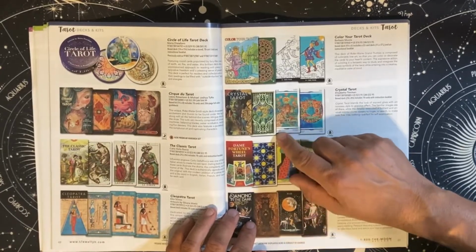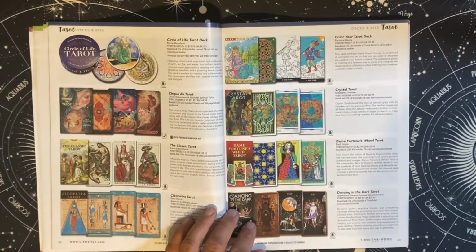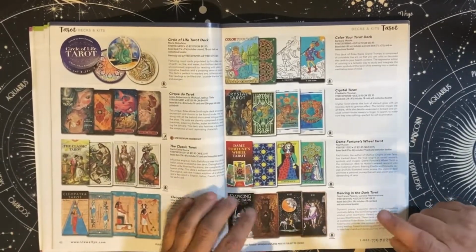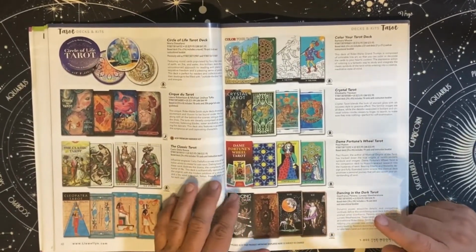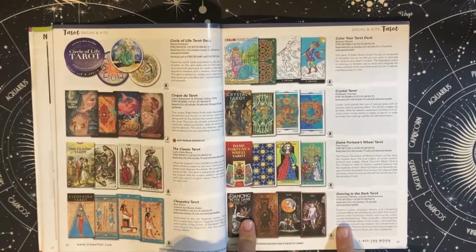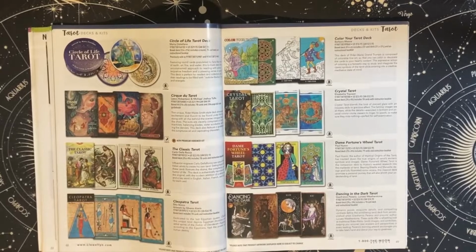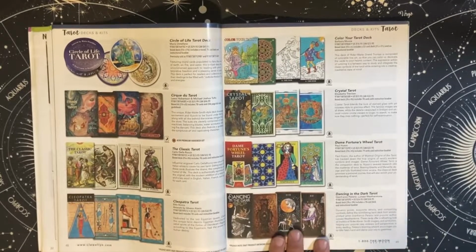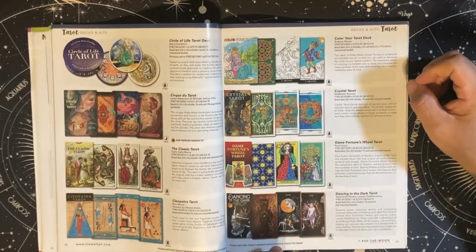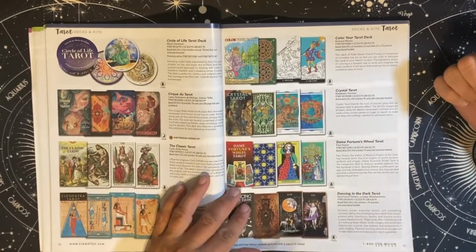But this has by far one of my favorite all-time bags. I love the stained glass design there, and it is just gorgeous. Dancing in the Dark Tarot is also interesting to me, and I almost got it. It seems reminiscent of the, not the True Black, the... I can't believe I can't remember the name. Yeah, the True Black Tarot. It seems like they're kind of bouncing on that idea. And so I was interested, but then I realized I would never pull it because I'd always just go to my True Black Tarot.